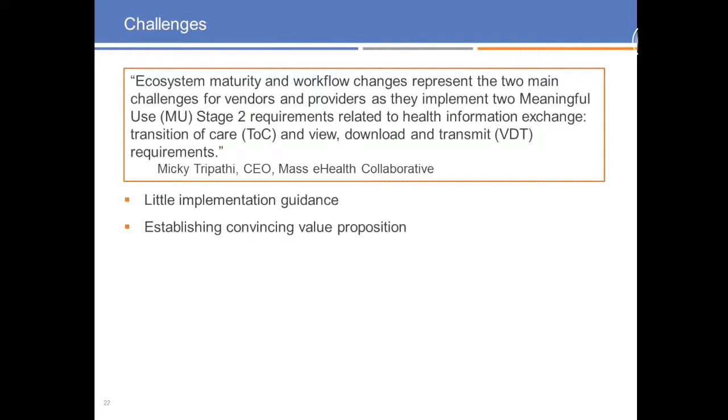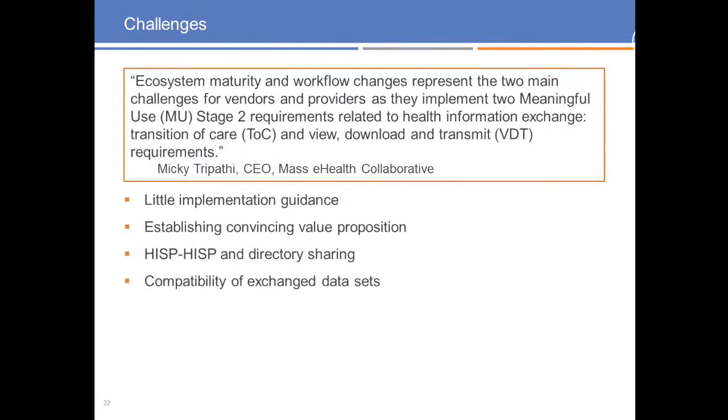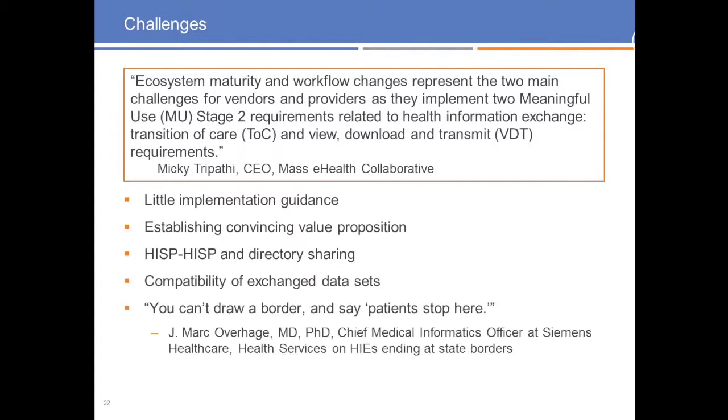Is the value the HIE proposes more than the effort and funding required to change workflows, build technical connections, and invest in staffing resources? From an HIS perspective, getting different secure networks to talk to one another is a hard nut to crack. Working then to be able to share directories certainly further complicates the problem. And these are some pretty big prevalent issues that we're working through right now. As we advance toward interoperability, ensuring exchanged data is usable by the receiver is certainly a big deal.